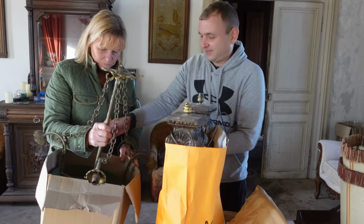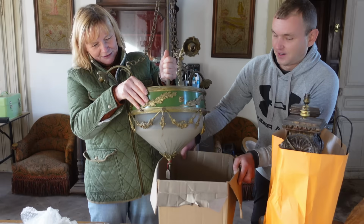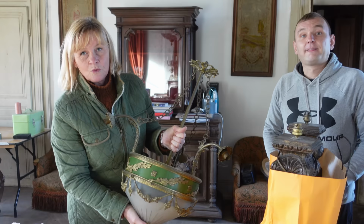So we got a few bits. A couple of bits obviously that we didn't show you, but the guy jammed it in the box like this. He found the world's smallest box to get the chandelier in. I think it's lovely. Very pretty. For the hallway in the 401, because it's only going to be a small room.